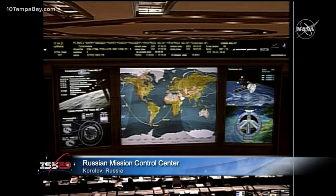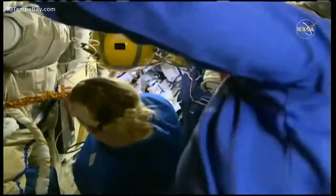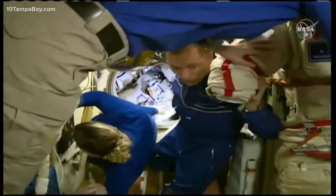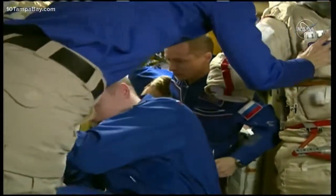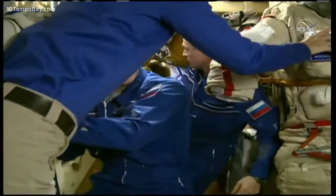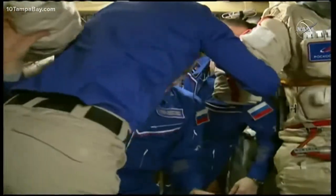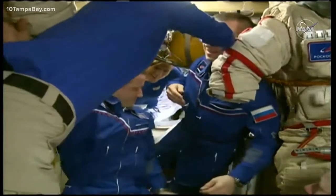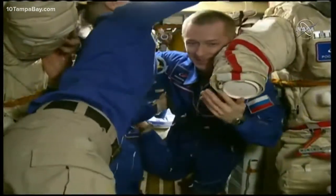Some 5 hours ago, aboard the International Space Station, the three departing crew members had an opportunity one final time to say goodbye to the crew members who are remaining on board the station, now part of Expedition 65, that officially began with the undocking of the Soyuz from the International Outpost. They had a chance to say farewell to one another and then make their way into the Soyuz spacecraft, where they subsequently closed the hatches.